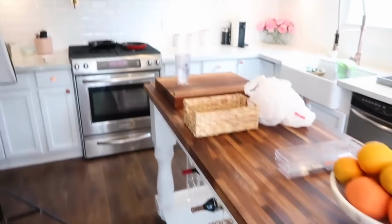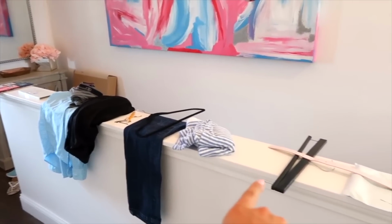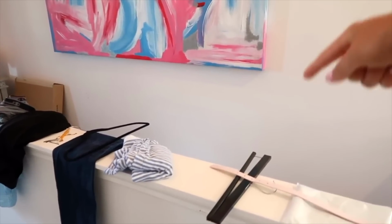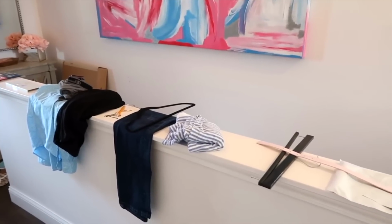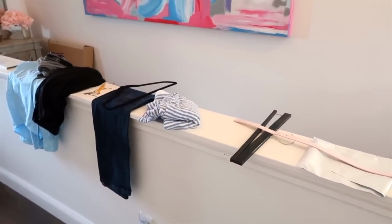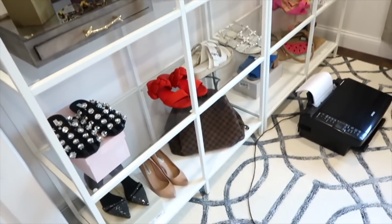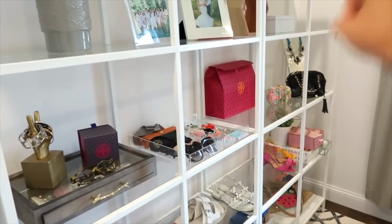I actually remembered to do a before. Whenever I don't, I always get questions asking for a before. We have a bad habit of throwing everything on this ledge. It's like stairs right there for downstairs, so I need to stop doing that in the first place, but all this stuff really needs to be put away. It's not too crazy in here, but I need to put everything back on these shelves. That's why it's so empty, because all this stuff is all over the house.